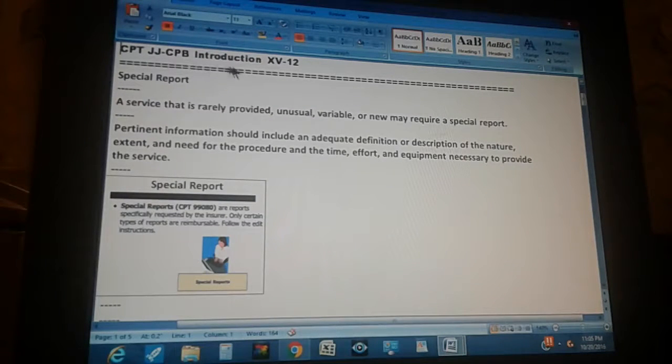CPT Introduction, page 15, part 12. Special report. A service that is rarely provided, unusual, variable, or new may require a special report. Pertinent information should include an adequate definition or description of the nature, extent, and need for the procedure, and the time, effort, and equipment necessary to provide the service.